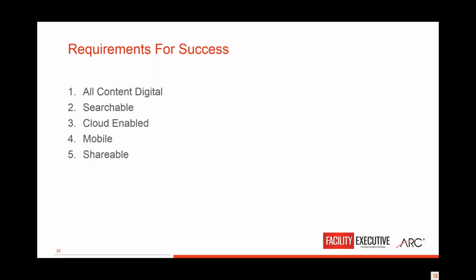Shareable. You should be able to access that information, but it's only as good as I can share that information out too. Think about your field folks. They're all over the place, all over your campus. I should be able to open up a file and text it or email it to somebody while I'm on my phone. Or think about the last time you got a phone call at 10 o'clock at night when that pipe burst, or something was going on wonky and you're 40 minutes from the office.